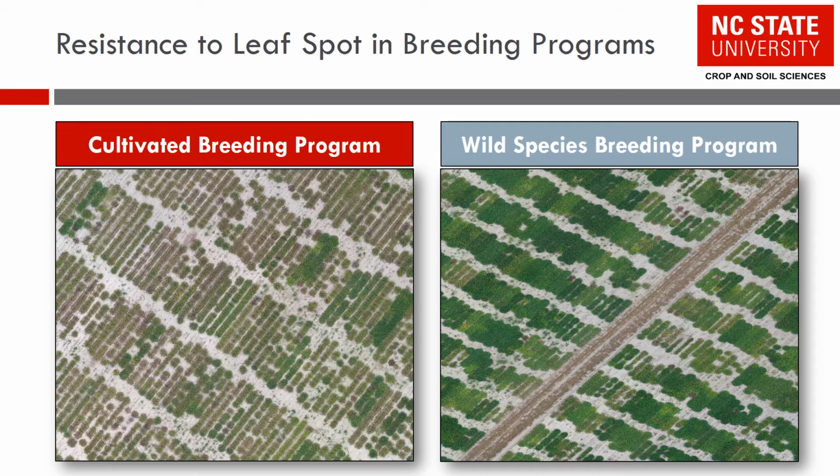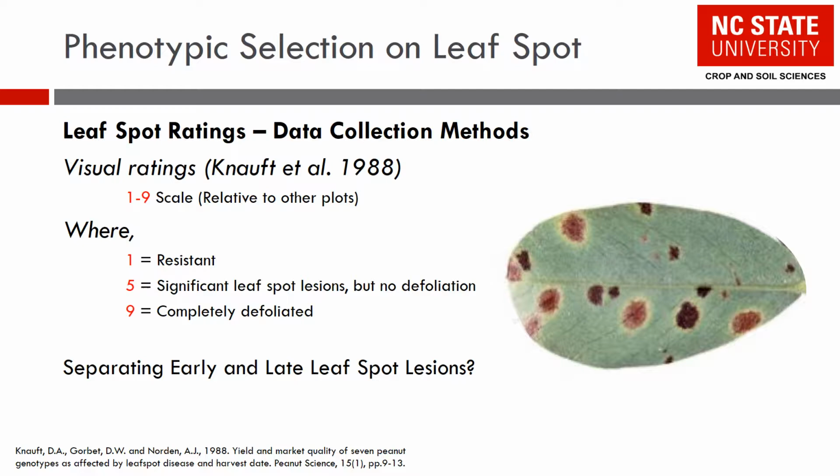The main sources of resistance that the cultivated breeding program is using for early and late leaf spot resistance come from Arachis cardenasii and Arachis diogoi. In the development of the cultivar Bailey, a wild species introgression line from Arachis cardenasii was used to develop N03081T, which eventually became Bailey. So we know that it is possible to transfer these beneficial resistance genes into superior yielding lines in the cultivated breeding program.